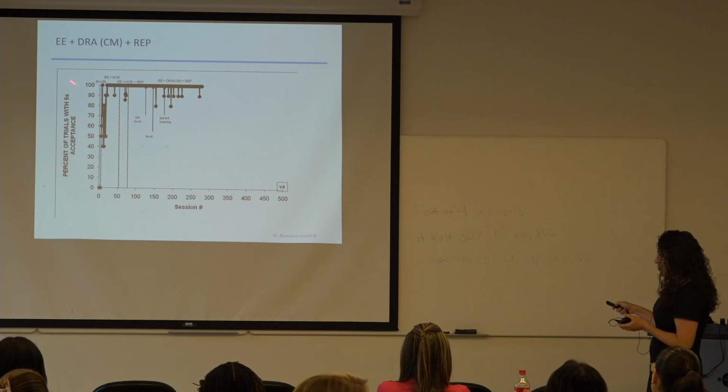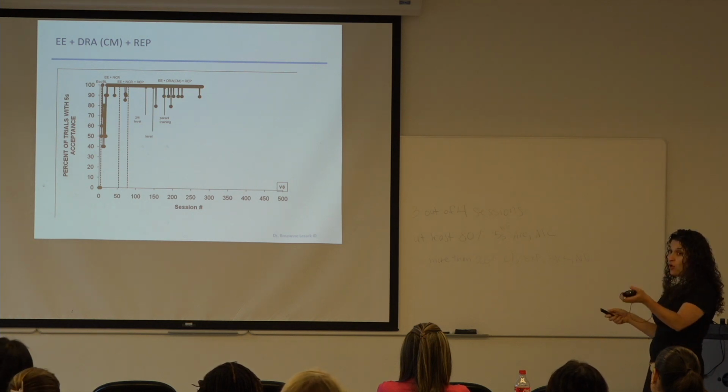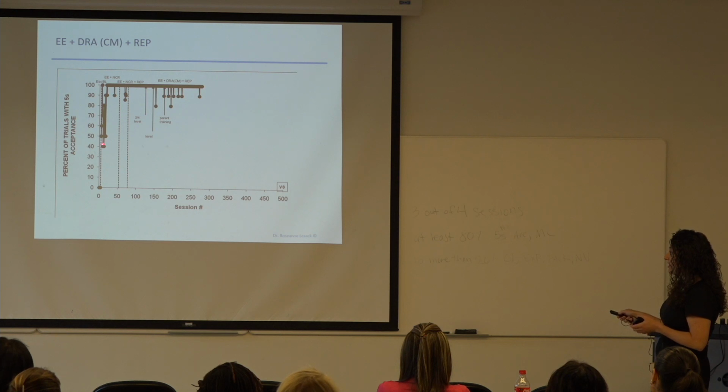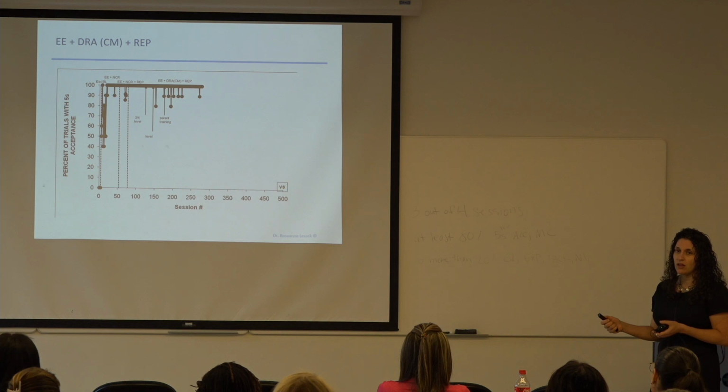So if we're just looking at acceptance, right, escape baseline looks bad. It's down here. We put escape extinction in play. You hold it up to his lips. Guess what? It's dad here, but guess what? It goes up. And acceptance, for the most part, stays nice and high. So if it stays nice and high, why are we changing anything in the protocol? Because he's accepting all those bites.